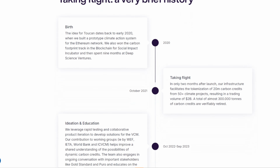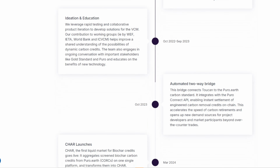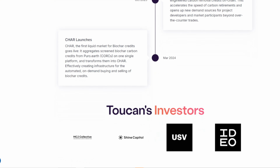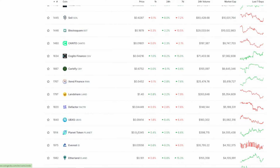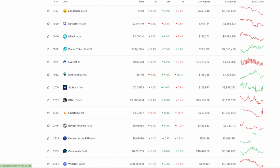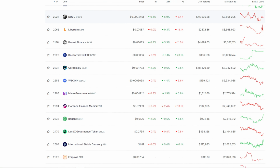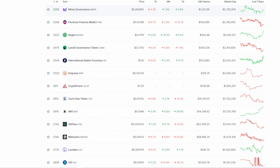Climate-focused RWAs are attracting attention as they allow individuals and institutions to actively participate in financing initiatives that directly impact climate change, leveraging blockchain's transparency. Real-world assets are transforming how traditional assets are managed, traded, and accessed through blockchain technology. As adoption grows, expect more traditional assets to find their way onto decentralized platforms, reshaping the future of finance.